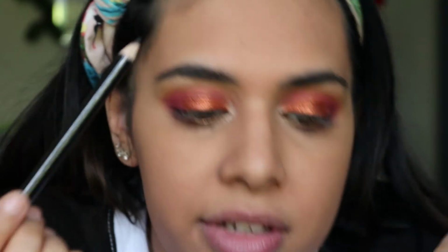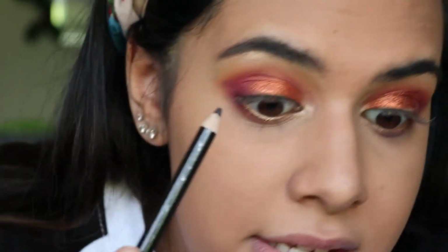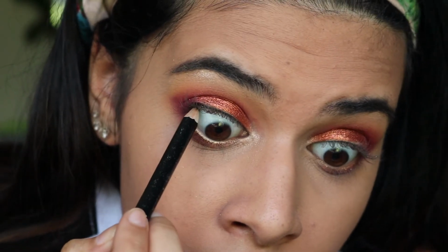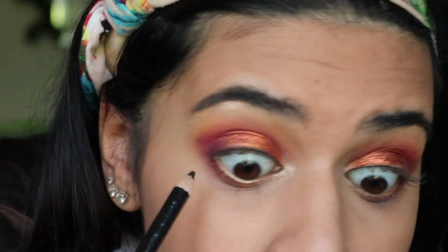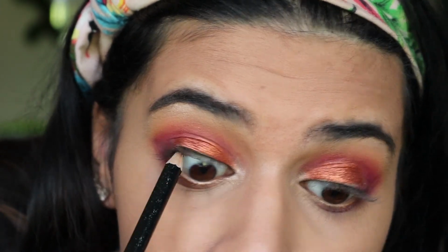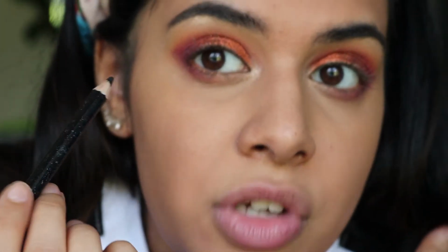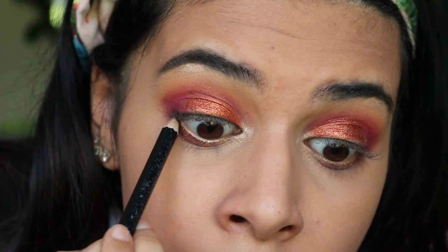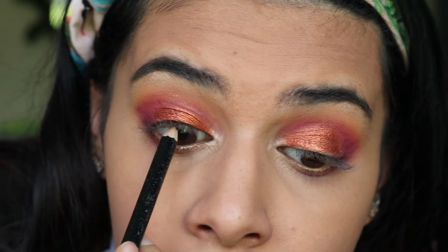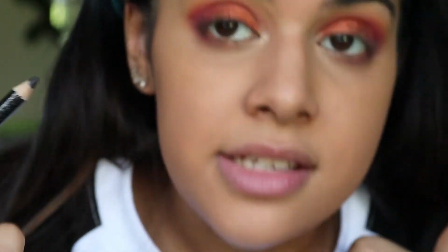Okay, back to eyeliner. I'm going to try the e.l.f. black one, see if this one works. I'm just going to use this to tightline with. Okay, so this one is actually showing up whilst I'm tightlining, so it's nice that this one wasn't a flop. Obviously I've just curled my eyelashes.